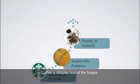Okay, supply side problems, I've mentioned a few, and the paucity of research. Coffee is one of those so-called orphan crops, because even though it's the second most important traded commodity in the world, the research behind it is very, very small compared to minor crops. I think there's more research done on pecans than there is in coffee.